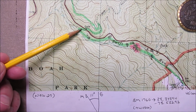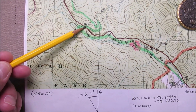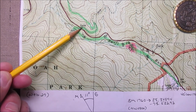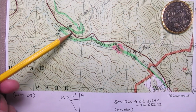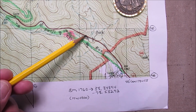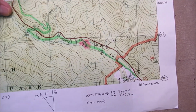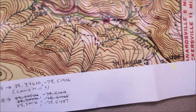Okay, after that, then I had to climb, and this is a really steep climb up here to Route 33, and then basically came back down to my car like that. Now let me show you the map from 1937.